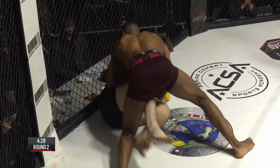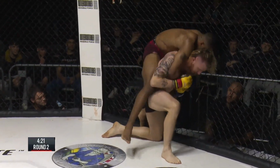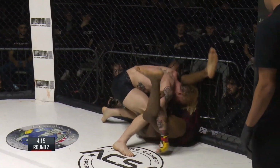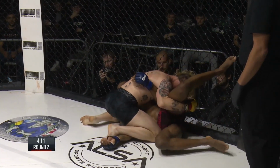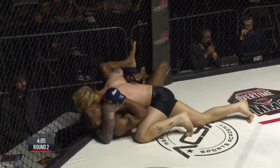Otley trying to stay heavy on top, chipping away. Always on the back. No hooks in yet, though. No, Joel did a really good job there of keeping his hips as tight to the fence as possible so that Simeon couldn't get those hooks in. And now he's been able to reverse the position and get on top. And got that one arm trapped. See, it's those minor details that really separate amateurs from pros.